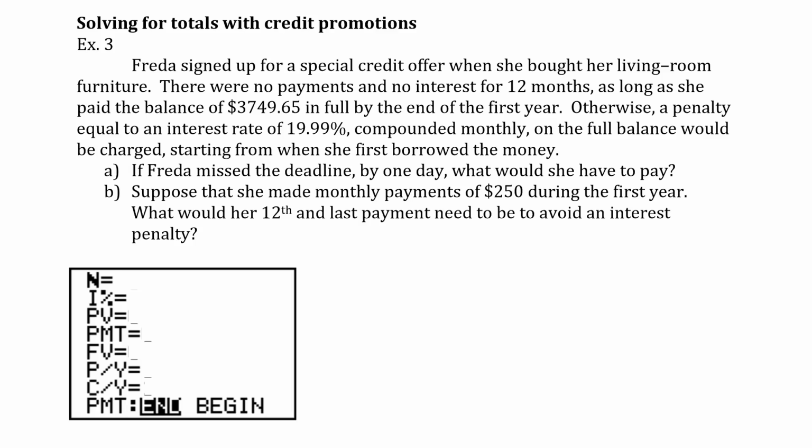Example number 3. Frida signed up for a special credit offer when she bought her living room furniture. There were no payments and no interest for 12 months, that sounds pretty familiar, as long as she paid the balance of $3,749.65 in full by the end of the first year.